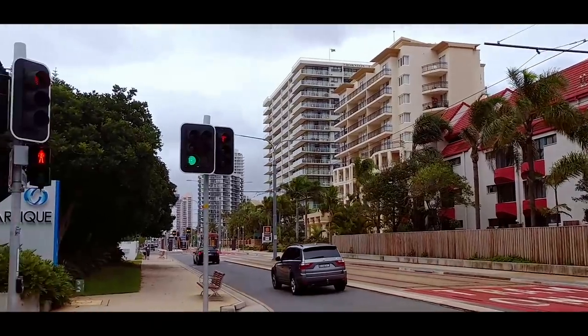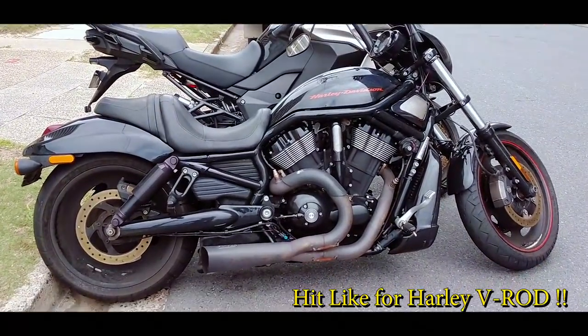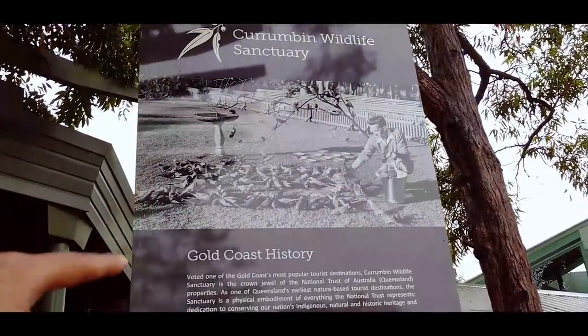Yeah, awesome. So today's plan is, guys, we'll be visiting the Currumbin Wildlife Sanctuary, and then from there we'll be going to the Gold Coast SeaWorld. Currumbin Wildlife Sanctuary.